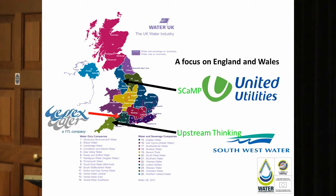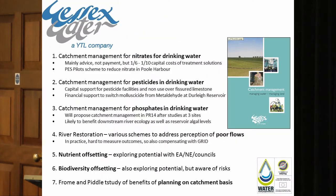The third leader of the pack is over where I live actually, Wessex Water. Wessex Water is the water service provider for that area. And it's really kept its light under a bushel. Neil, where are you? I was talking to Claverton Down with your office there, and they want to communicate a little better what they've done in the current investment round of water industry investment. So they've got a big catchment management programme. They're looking at a range of things: management for nitrates, pesticides, phosphates. They're doing river restoration to mitigate poor flows because there's a huge amount of groundwater abstraction, a lot of chalk and limestone in that area.